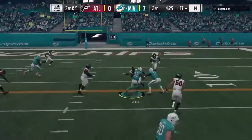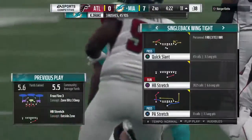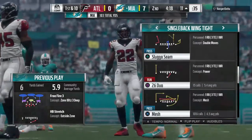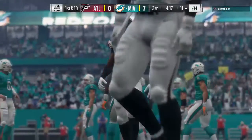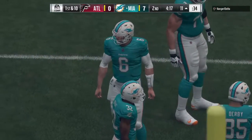On 2nd down, it's Drake. And he's brought down just outside of the 10 at the 11. It'll go as a gain of 6 that time, and it moves the chains as well. And that's a nice pickup of a 1st down on that 2nd down run. And at that yardage gained, they can run that play on any down.